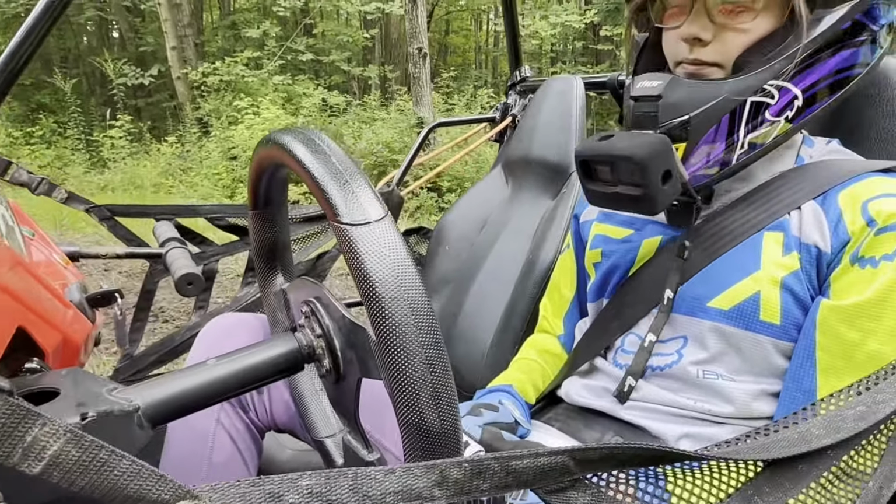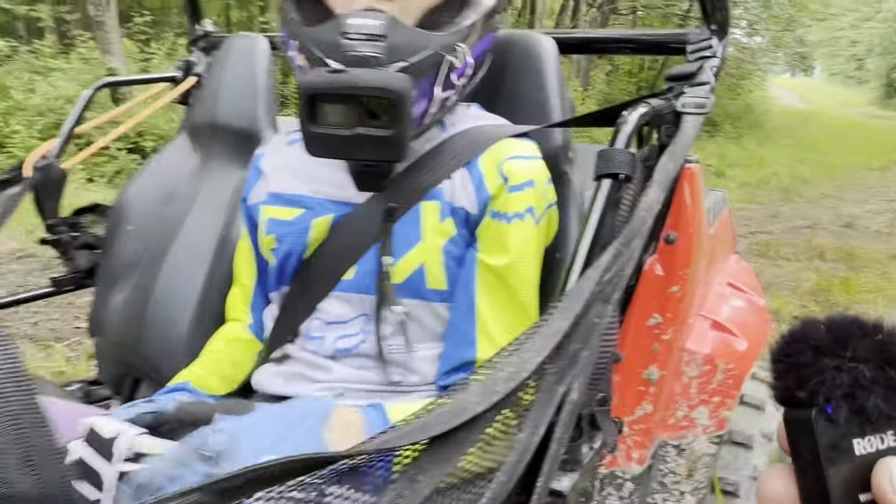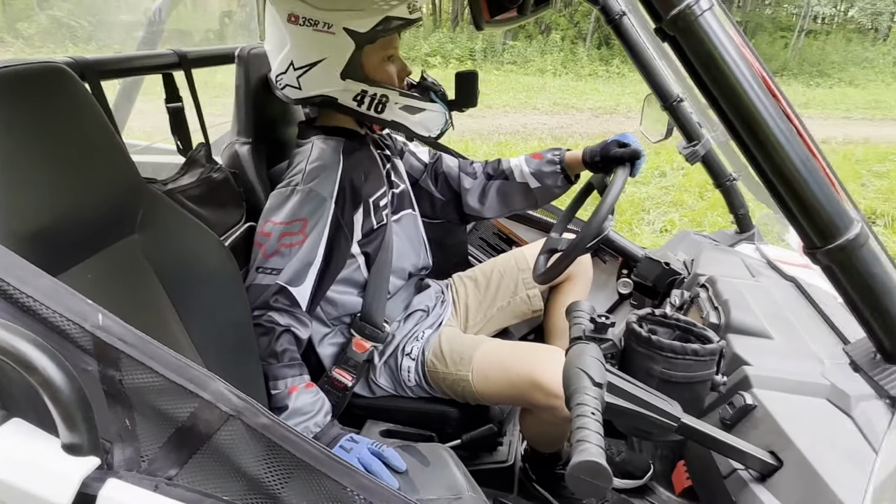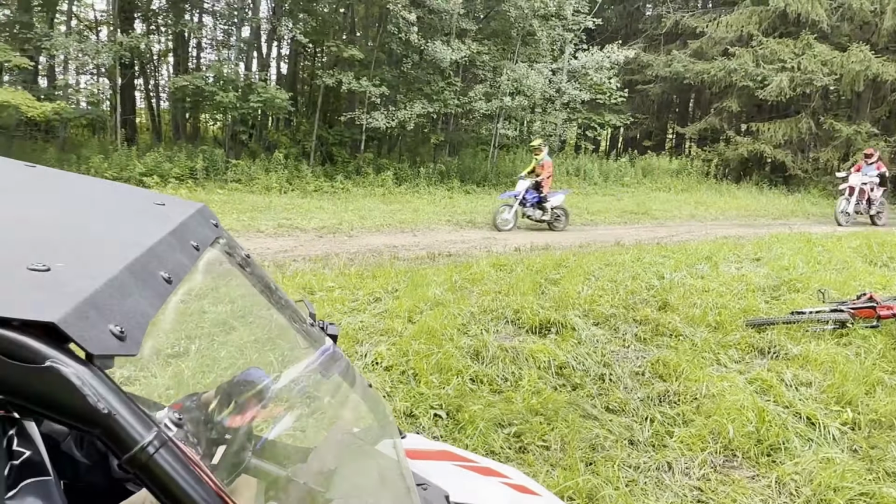How about the seating? Is it comfortable? More comfortable now. I think the seats are bigger in this one, right? Yeah. Sorry, we got some dirt biking in the background here.